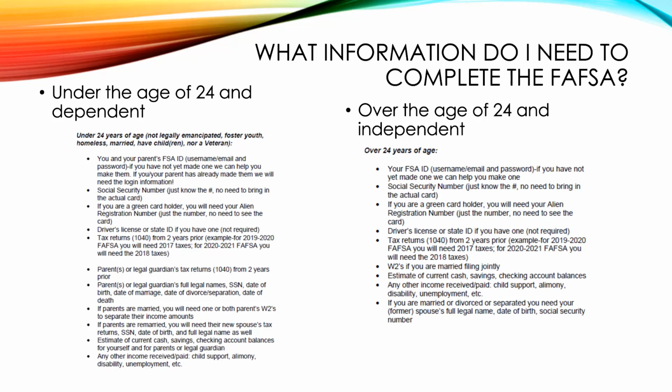For your parents, you will also need the same information, but if they are married, you will need their date of marriage. If they are divorced, you will need their date of divorce or separation. And then if they are married or if you are married, you will also need your W-2s to separate the incomes for the spouses. After that, you will also need your estimate of current cash savings and checking account balances for yourself and your parents or legal guardians. And if you receive any type of income like child support, alimony, disability, or unemployment, you will also need that information.